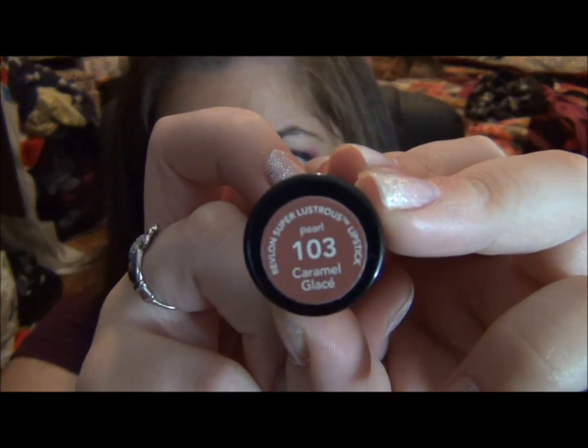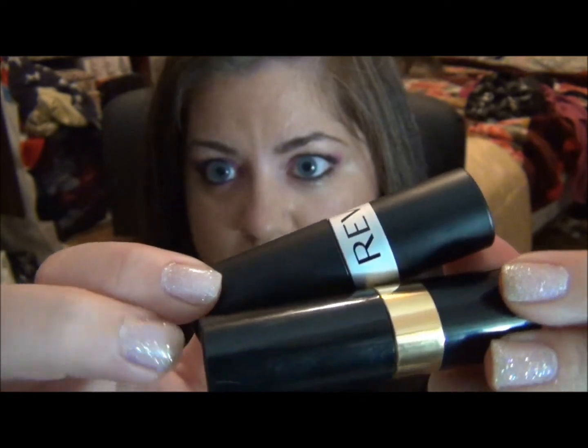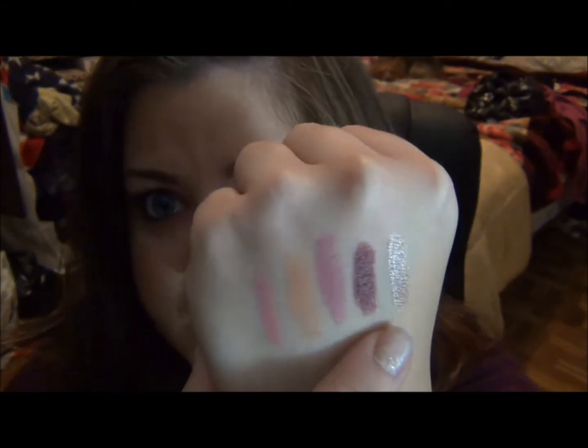So this next one here is a pearl, and the color is Caramel Glaze. The number is 103. And the packaging is more shiny on the outside as opposed to the matte lipsticks. You can see the difference between them. And they'll say on the bottom too what kind of formula they are. And this is the color. This one's a really sheer. It's very light on the lips, as opposed to the matte, obviously.